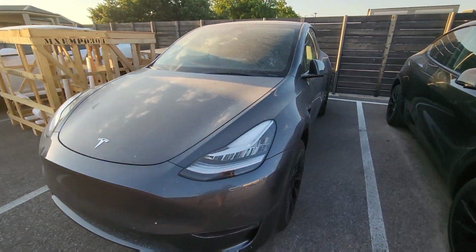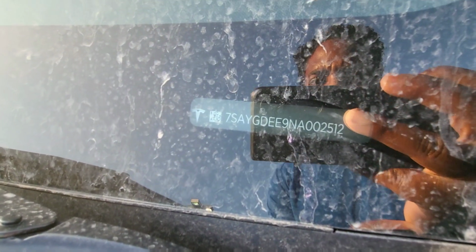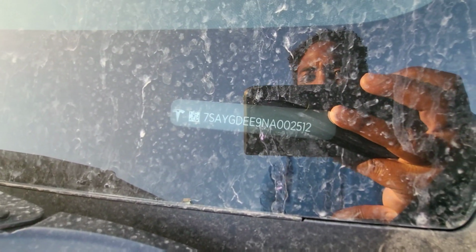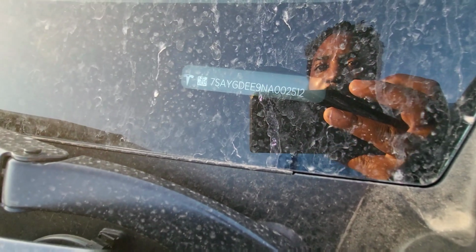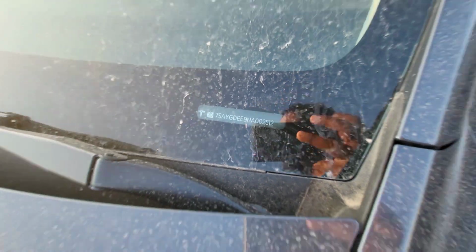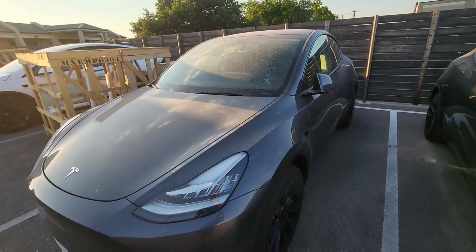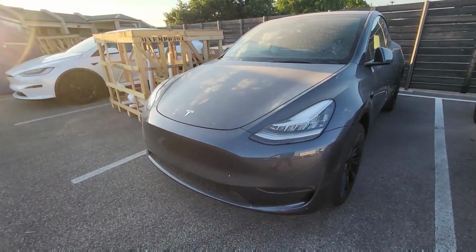All right, first up is going to be this metallic gray, so similar to the one that I have. So real quickly, we will look at the VIN number. You can see the NA signifies Austin, and if it's NF, it would signify that it was from Fremont. So looking at the numbers, they're getting a little bit higher. So this is 2,512. Again, mine's in the first 1,700, so it's good to see that they are building more and more of these.